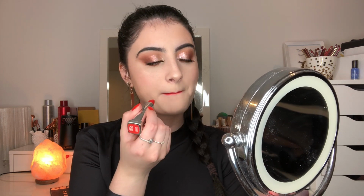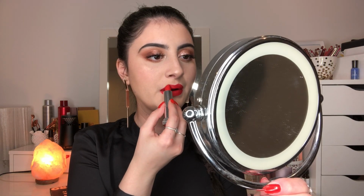And then I'm going to go in with a matte lipstick. This is the Maybelline matte lipstick in the shade Craving Coral. Look how gorgeous this color is. Oh my gosh. And I want it a little more orange, so I'm going to take this Milani lipstick in the shade Sweet Nectar. It's a really true orange shade. I'm just going to apply a bit of that on top.